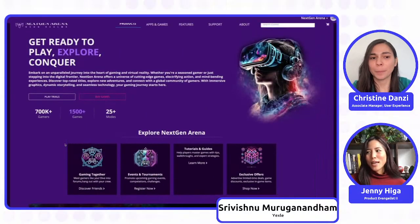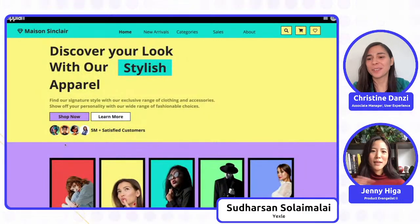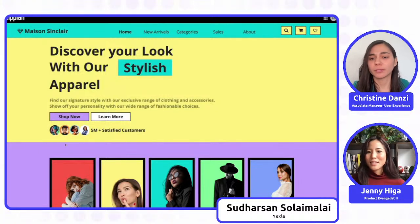And next up, we also have another bold colored landing page, and this is our last landing page that we'll talk about today. This is the Style Seeker Maison Sinclair apparel landing page submitted by Siddharsan Salai Malai from Yexel as well. Yeah, again, initial thoughts on this really bright and bold and fun landing page.